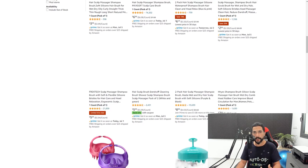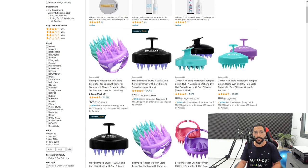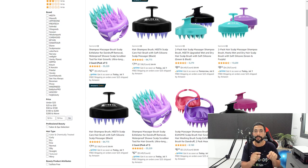And those products that do start selling, out of those 20 products, you can multiply them by finding more products that are similar to them with additional features, maybe a different color, different variation. But that is how it is done. So scalp massager shampoo brushes, add that to your list. Let's move on to product number six.